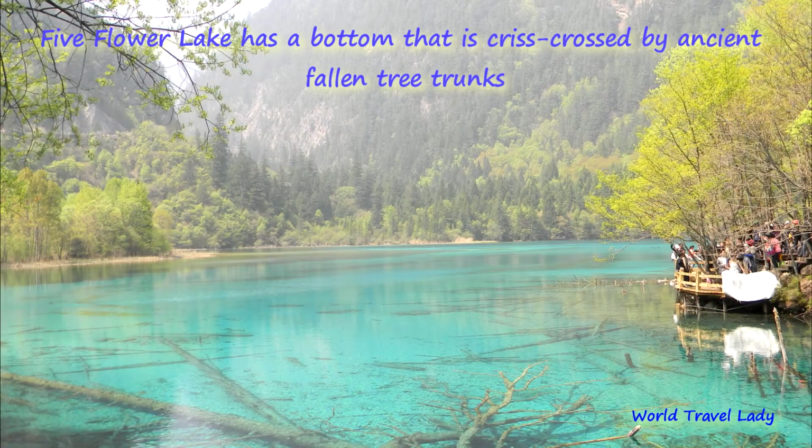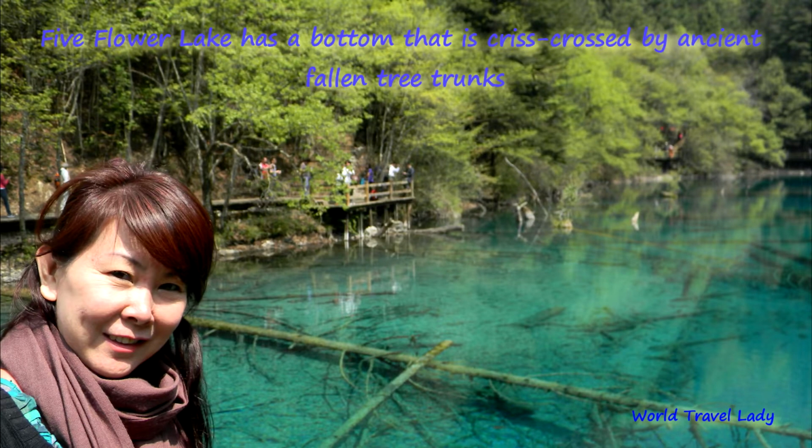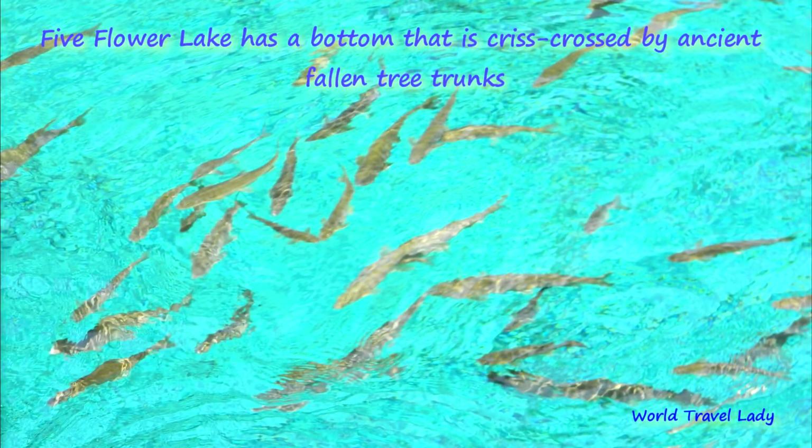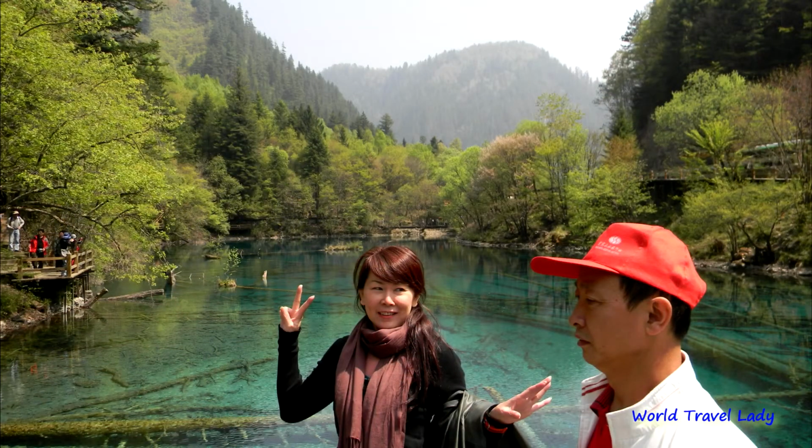Jiuzhaigou Valley scenic area should be visited on the second day, as this scenic area is very large and you can spend the whole day inside the park. Therefore, we recommend taking an electric shuttle bus inside the park to help us visit the best highlights in one day. Note that the shuttle bus requires an extra fee of 100 yuan per person.